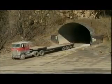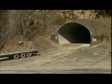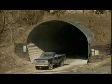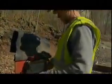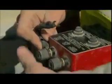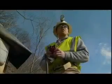Once the pack is set, everyone evacuates the chamber except the blaster in charge, who remains to wire the detonator. He will be the last to leave the chamber. After all personnel are accounted for, the blaster connects his initiator switch to the detonator wires and fires the explosion. Fire now!